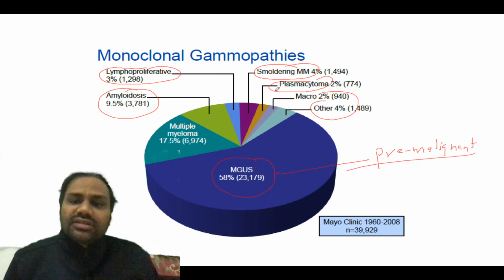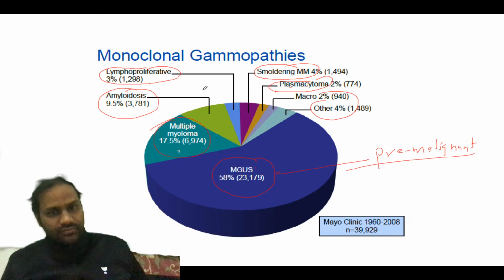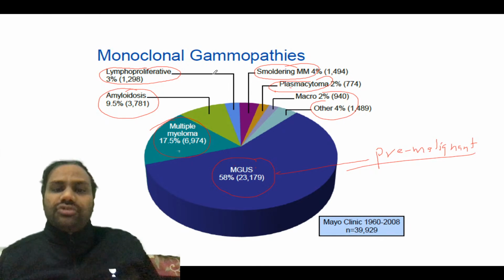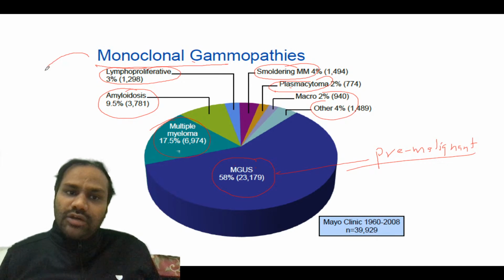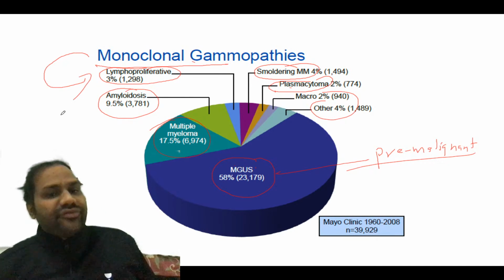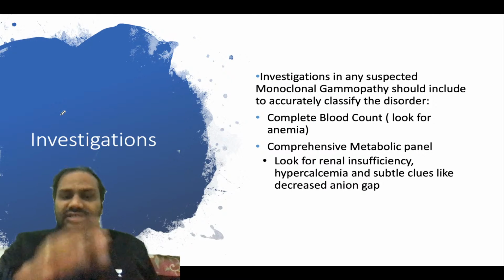So basically smoldering multiple myeloma, plasmacytoma, and multiple myeloma, which is around second highest. Okay, so this you need to remember. They all are monoclonal gammopathy. So since this is monoclonal gammopathy, lymphoproliferative disorder also comes in this. Okay. So now what are the investigations?